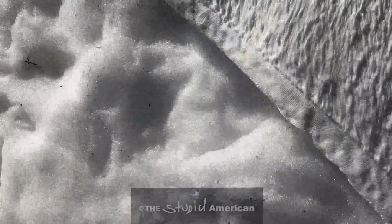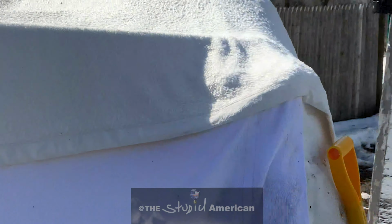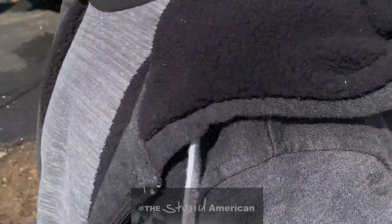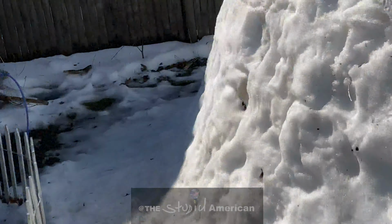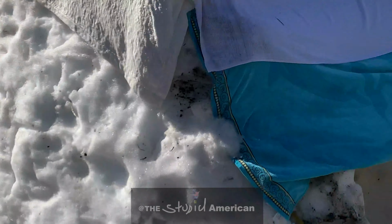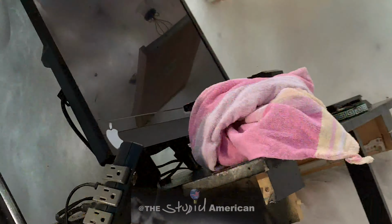So we ran out of snow. We had to resort to plan B, which is frozen blankets on top. Dylan's not happy. The towel's up. It's still gonna be pretty sweet though. It's a short butte. Couldn't get the snow top, but she's all set up.